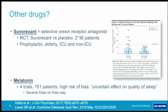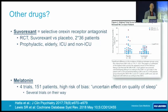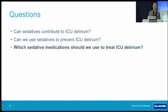The red dots are the ones with a risk of delirium. And maybe the effect is, especially in these patients, there. But this study is too small to conclude. Melatonin is something a lot of people are giving now. Actually, there's no evidence that it improves sleep quality in the ICU.